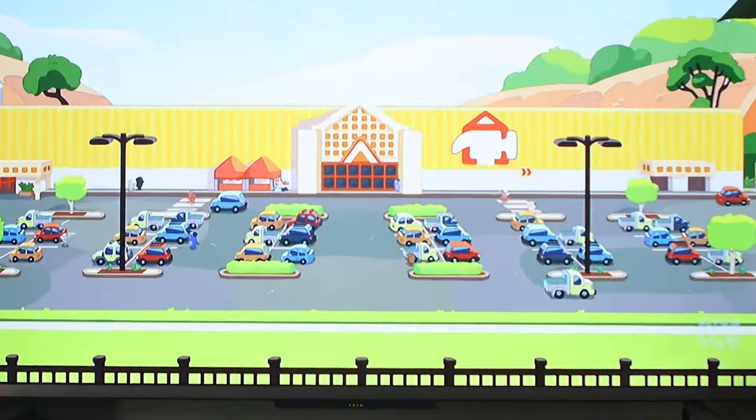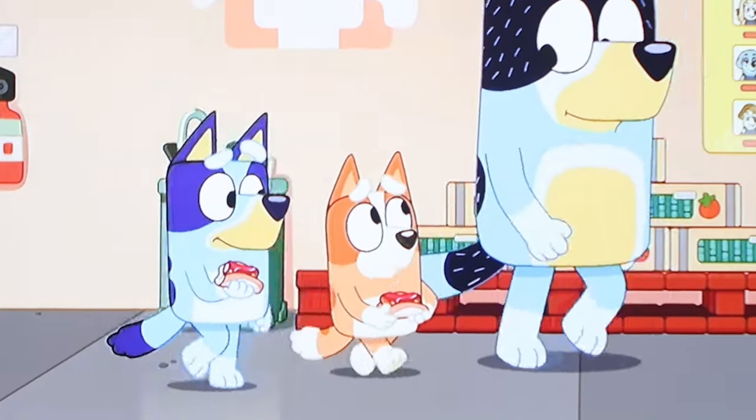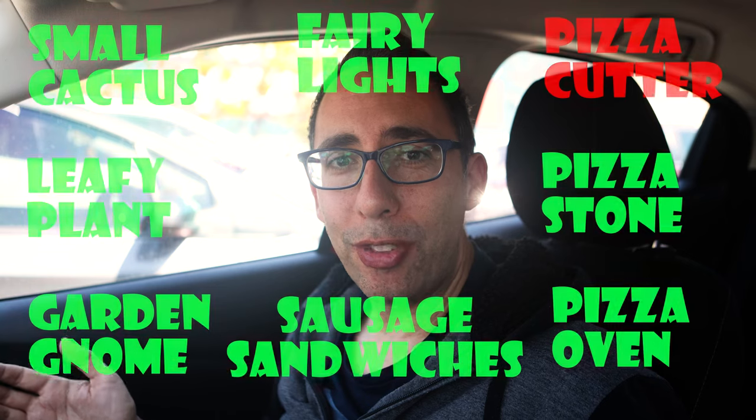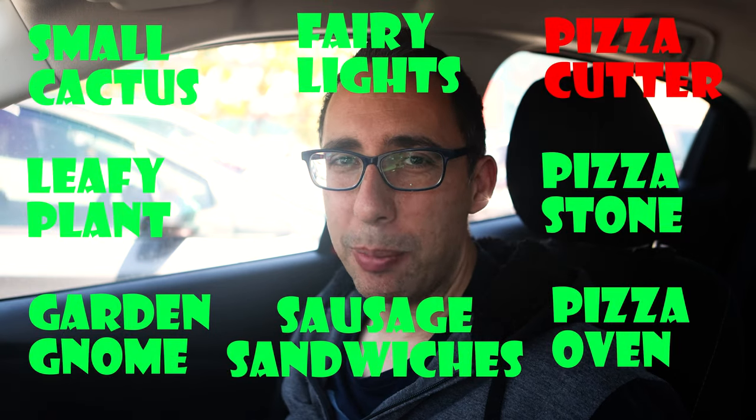But just like in Hammerbarn, in the Bluey episode, where they also got sausage sandwiches, you can't visit Hammerbarn or Bunnings without actually grabbing one. It's just a part of the experience. So that's all of the things. I got them all off the list. Well, except for the pizza cutter, but I was never really expecting to get that. But it just shows you how authentic Bluey actually is.